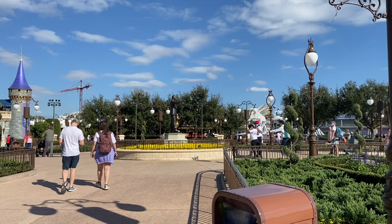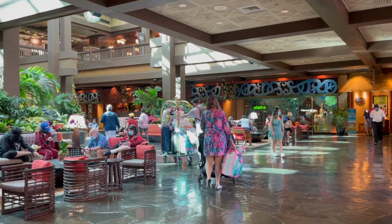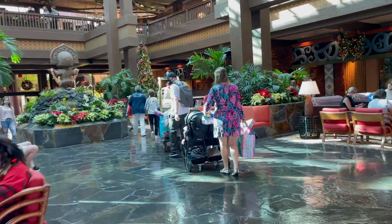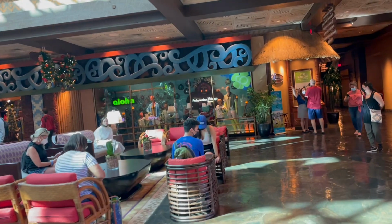The other really, really cool thing is that if you do have, let's say, extra magic hours, if you're staying at a Disney Deluxe resort, then Disney might drop another set of virtual queues at 6 p.m. So make sure you keep an eye on that, depending on which parks have the extra magic hours going on that night. But that's just something to keep an eye on.